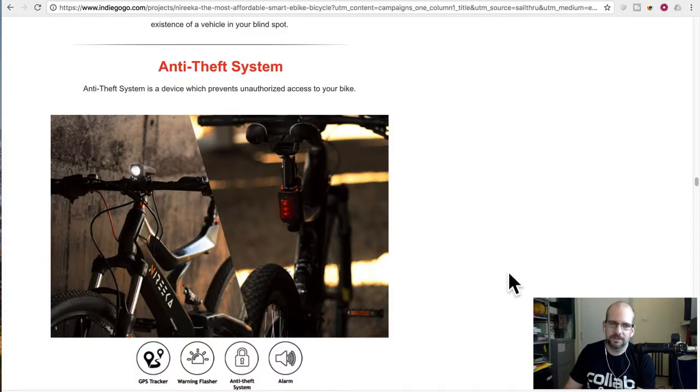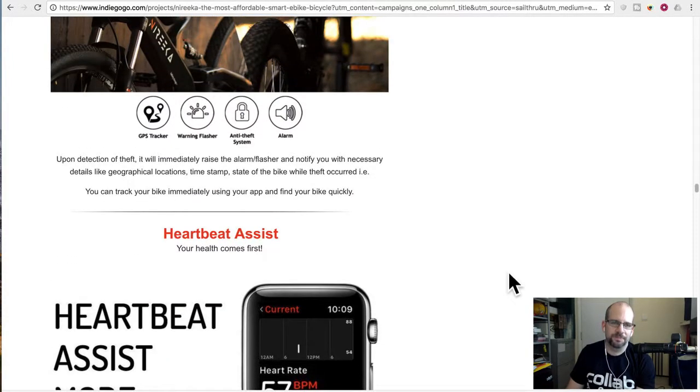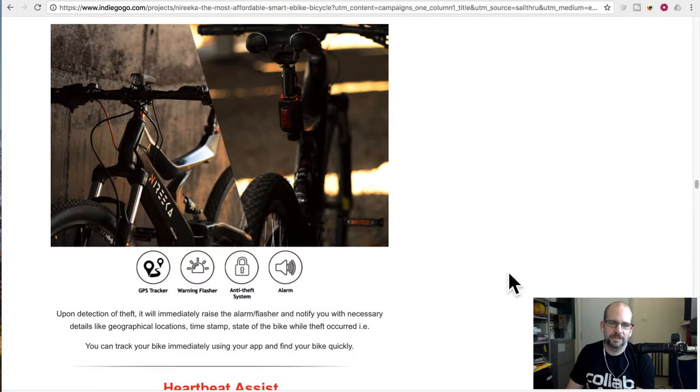So the question is, first one question: how does the GPS tracker work if your phone is not attached to it? Or does the anti-theft system, I guess you can activate and deactivate it, but when you actually get the GPS tracking, unless there's some cellular card in there, it's only when you find your bike, and then your phone can download where it's been. Does that really help you?